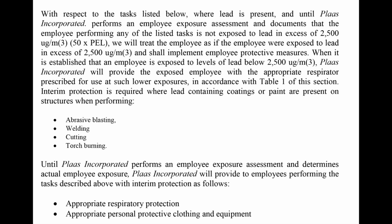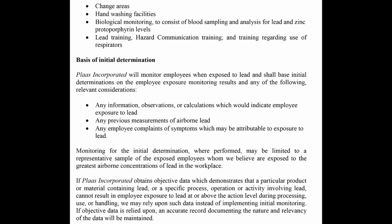welding, cutting, torch burning. Until Plaas Incorporated performs an employee exposure assessment and determines actual employee exposure, Plaas Incorporated will provide to employees performing the tasks described above with interim protection as follows: appropriate respiratory protection, appropriate personal protective clothing and equipment, change areas, hand washing facilities, biological monitoring to consist of blood sampling and analysis for lead and zinc protoporphyrin levels, lead training, hazard communication training, and training regarding use of respirators.